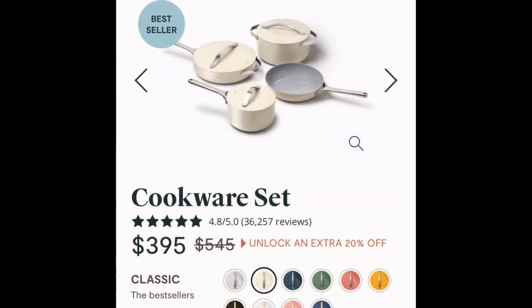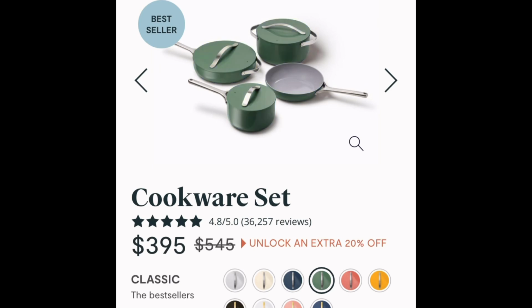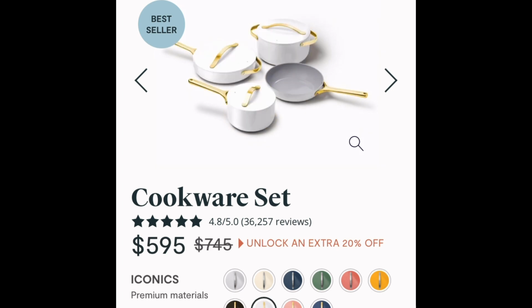These come in so many different beautiful colors. They could match any kitchen decor. I chose the cream set, which is the silver handle. I felt like that was classic and timeless and would go with anything.